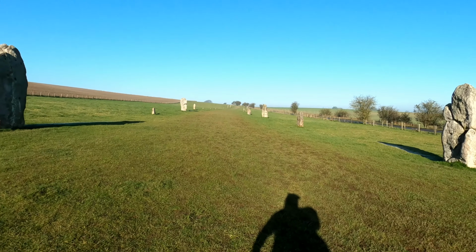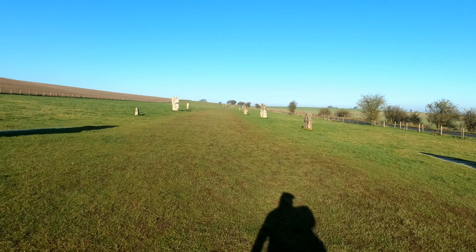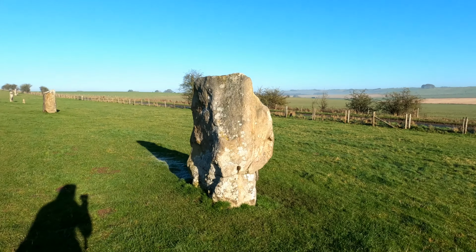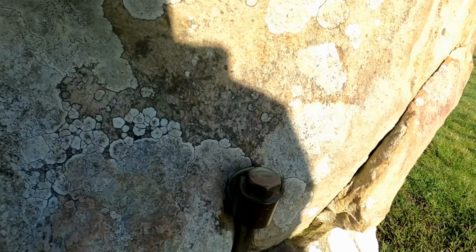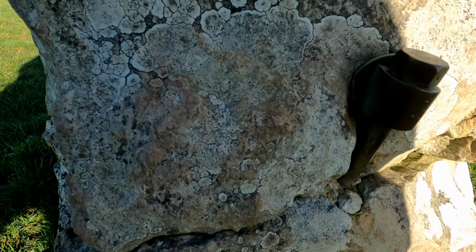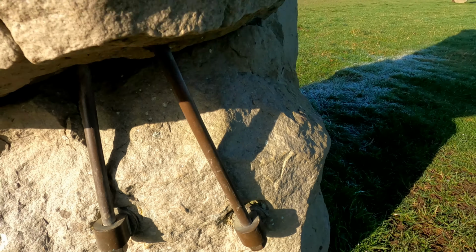I mean, this is what fascinates me about these things. Why were they built? Here I think this is a perfect example of them concreting, gluing the stones back together and restanding them. Here you can see a bolt in the stone where it's been put back together, and the crack there. And then there's some bolts here.